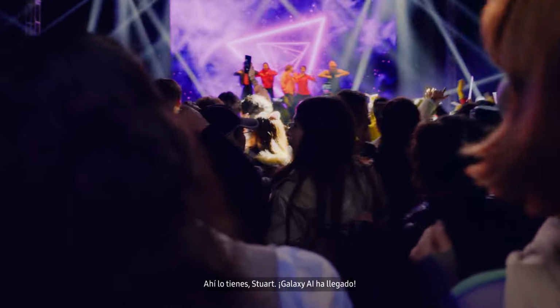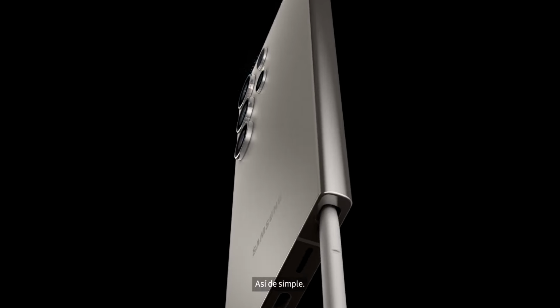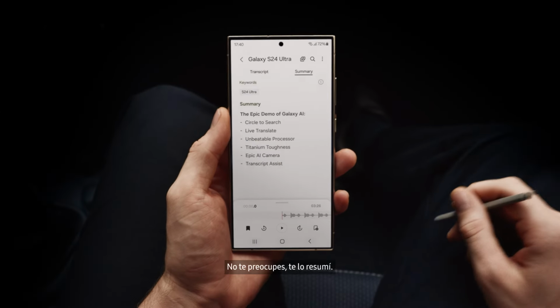So there you have it, Stuart. Galaxy AI is here. And it's a whole new way to do epic things. Just like that. So, do you get it now? Whoa, there's so much I... Don't worry. I summarized it for you.